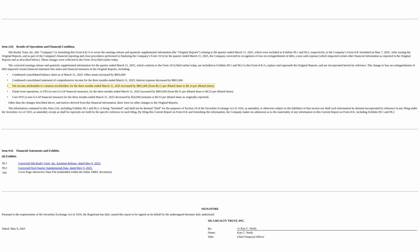Because of these changes, their net income, which is the profit available to shareholders, increased by $803,000. That's good news for investors. Specifically, this bumped up their earnings per share from $0.114.